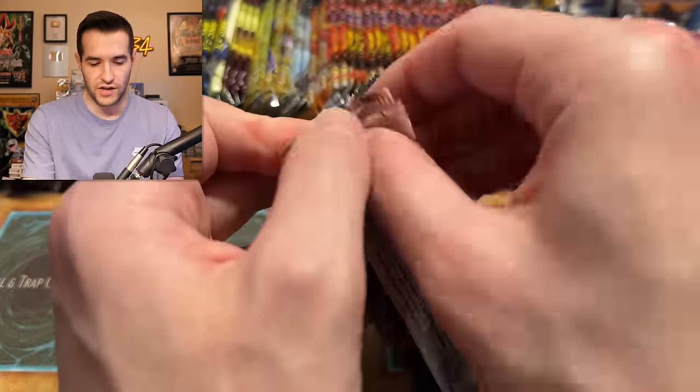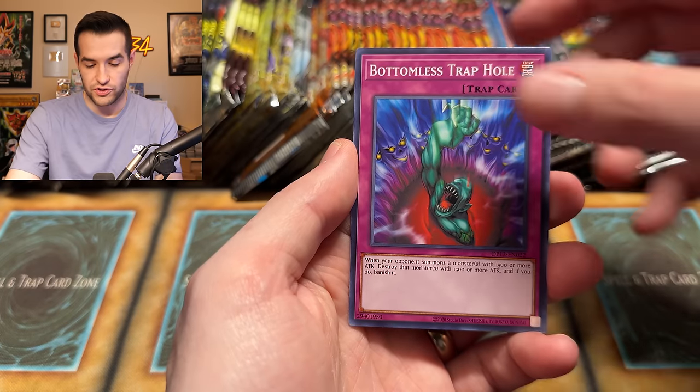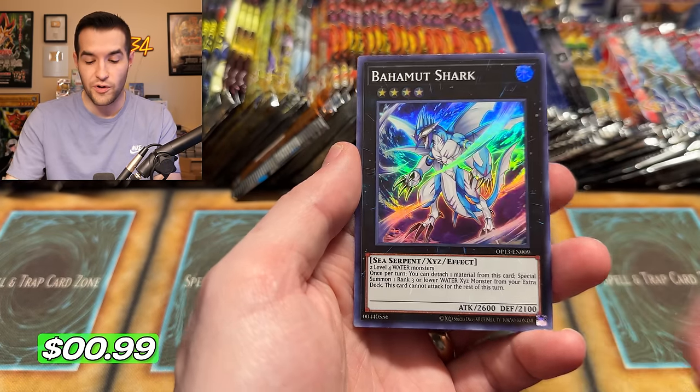OTS 13. Let's open this up. I don't know where this is going to appear. Might be in the front. It is not. Lady of White. We have Bottomless Trap Hole and a Bahamut Shark. Pretty good super rare. Not bad. Not the worst thing ever.